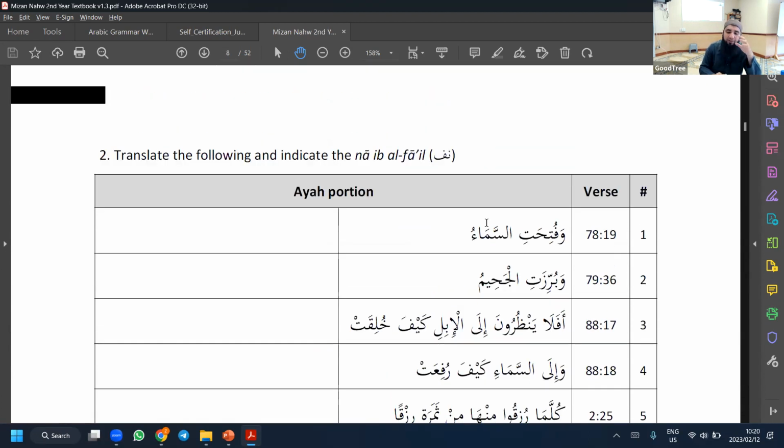You must identify the Nāib al-fā'il. Translate the verses and identify the Nāib al-fā'il. How are you going to do that? For example, وَفُتِحَتِ السَّمَاءُ. Futihat. Is there anything at the end of that? But isn't that the standard feminine form? Futiha, futihat. That's the standard feminine form, right? So there's nothing at the end.